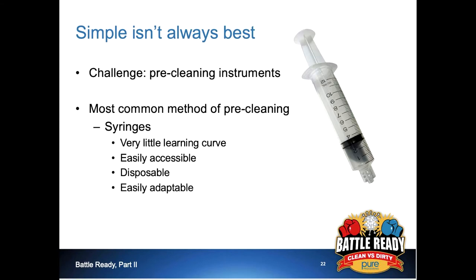Recently, a focus group of managers and technicians were asked about their processes for pre-cleaning channeled items. 17 out of 20, or 85%, stated they had challenges with pre-cleaning their instruments. For a process that seems so simple and routine, why do so many technicians consider it challenging? How does the negative perception of a challenging procedure impact the effectiveness of instrument reprocessing?